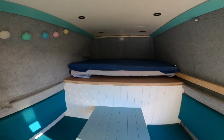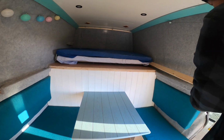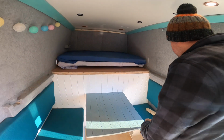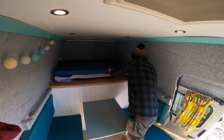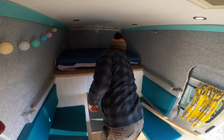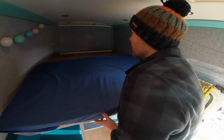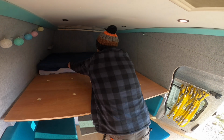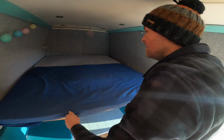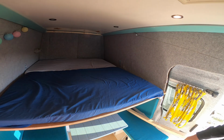Bed, we've got our own design kind of thing. If you take it out, it's basically just two sheets of ply, and the top sheet is on casters, so it just slides out, and then we've got just a mattress basically, and ta-da! King size bed. Yeah, pretty good, pretty sweet.